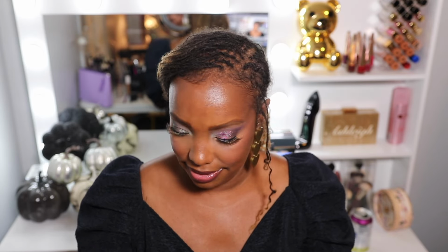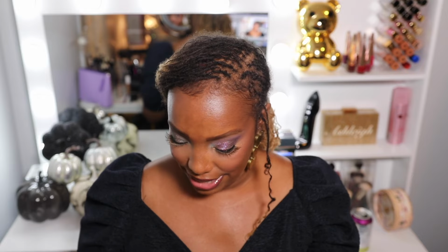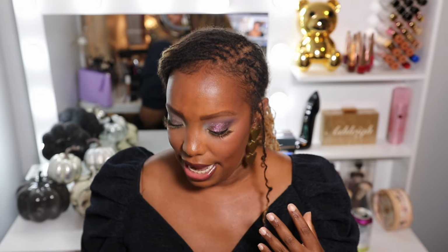And let's see. For the lashes, I went ahead with my brown lashes that I've been loving so much, because it's drama, but they're not harsh. It gives a lightness to the eyes, gives some flirtation to the eyes, but this still brings the drama. You can still see it. And what I also like about these brown lashes is that the band is black, so you do get the definition and it's not blending in.